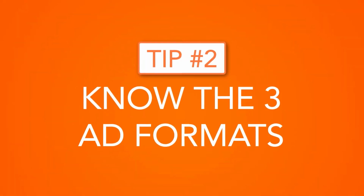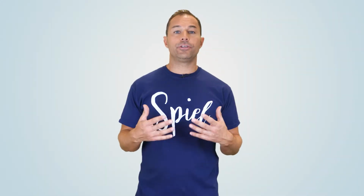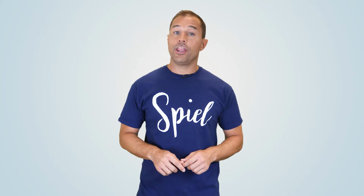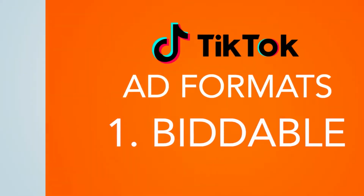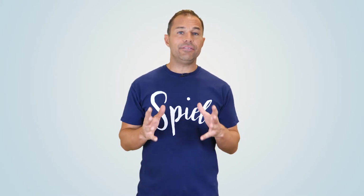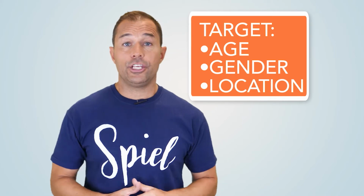Tip 2. Know the 3 ad formats that exist on TikTok. When it comes to promoting your content as ads, there are 3 types of ad format on TikTok that you should be aware of. 1. Biddable. TikTok allows you to spend money on the platform in order to post an advertisement in the form of a 15-second long in-feed video ad. Currently, you can target age, gender, and location. Additionally, you can track relevant metrics such as cost per click and cost per 6-second view.